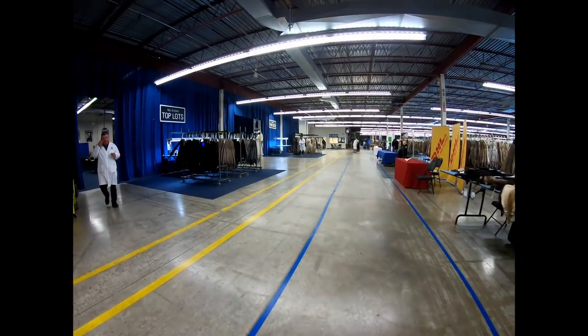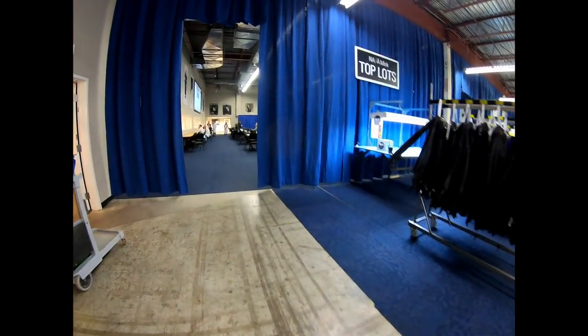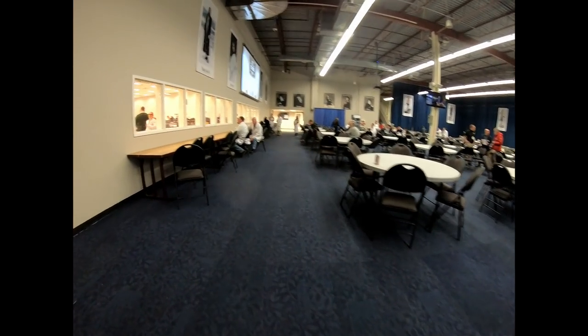As I walk through the building here, you'll see me go into the blue room, which is right beside the auction room. So people that want to observe the auction without being right inside can sit in the blue room and watch the auction as it's progressing.